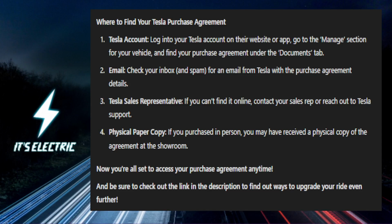4. If you bought your Tesla in person at a Tesla showroom, you might also have received a physical copy of your purchase agreement at the time of purchase. Now you have everything you need to find your purchase agreement with ease.